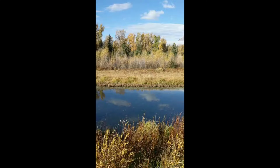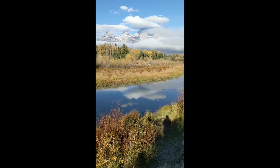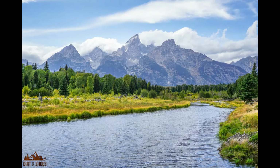Number 7, Schwabacher's Landing. Schwabacher's Landing was a really well-kept secret for a while, but it is getting more popular and people are realizing that it's one of the most beautiful places to take a photograph in Grand Teton. It takes you down to where they used to launch rafts into the Snake River, right next to the shore, and a lot of times you'll get those Tetons reflecting off the water in the river, and it is just absolutely phenomenal.